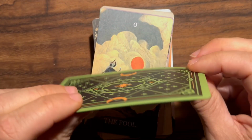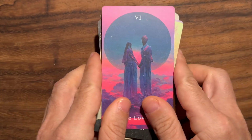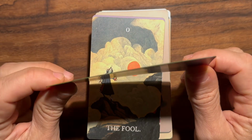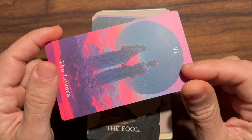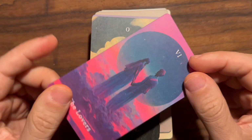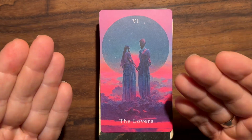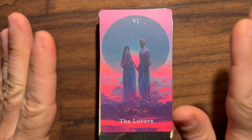And the weight is perfect. It's not too light. It's not too thick. It also shuffles really, really well. And it's robust, you guys. So I think this deck is going to last a pretty long time. I've had my deck for about a year now, and it looks really, really good. I do use it on an often basis. Not so often, but I do use it.